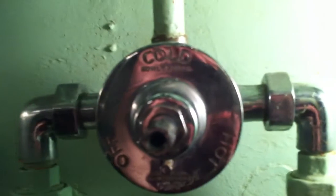Oh, here we are. I believe this is the shower? Yep, this is the shower. Very small. Alright, need a nozzle. Small bathroom.